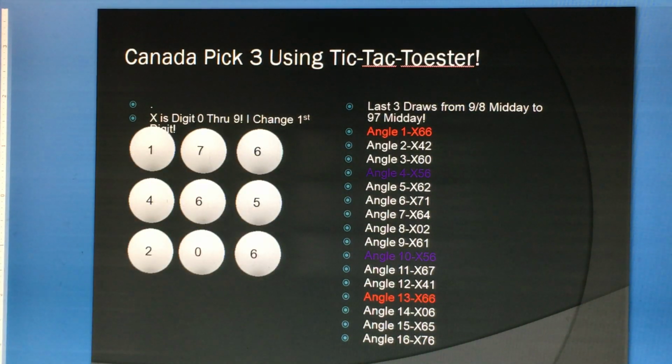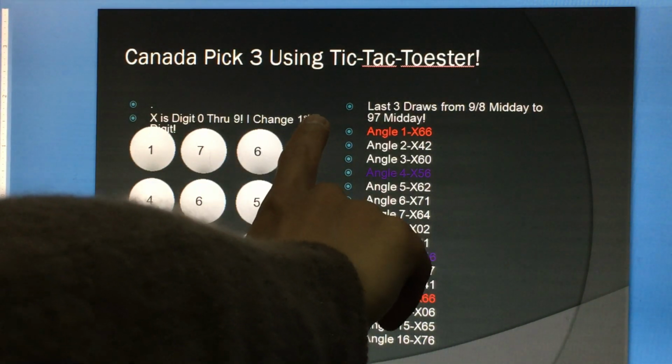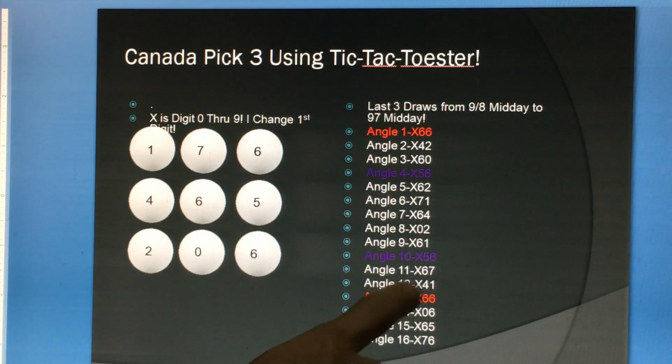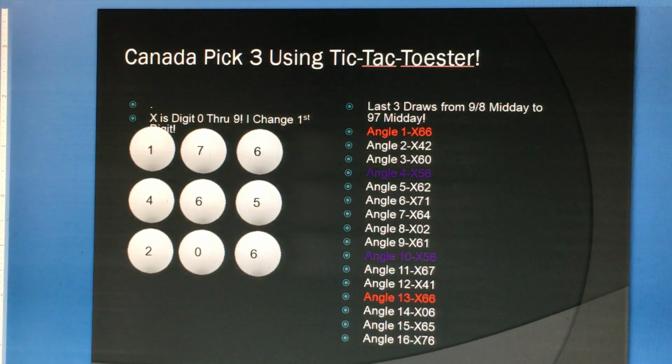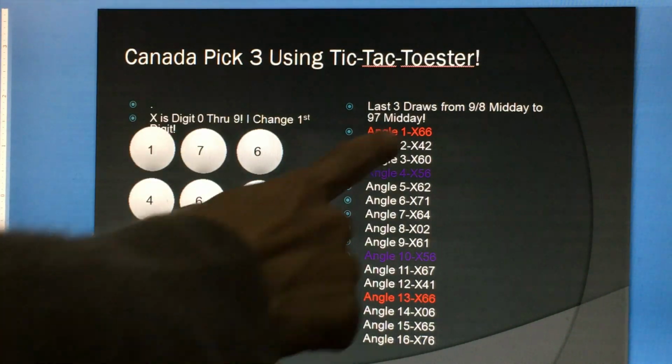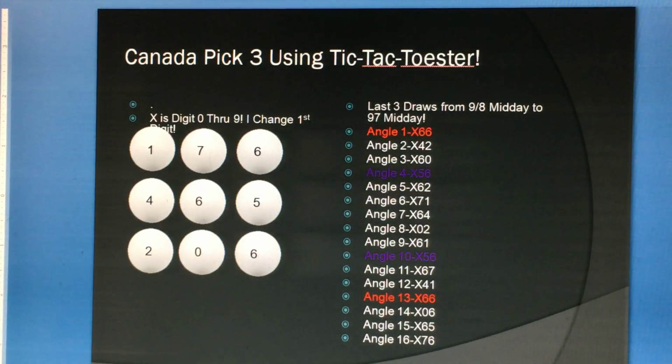Now, what are the red numbers? The red numbers, I categorize the white numbers as independent numbers. That means they do not match any other number in the same order. The X66 appears two times in the draw, angle 13 going diagonal. 266 becomes X66. And angle 1 going diagonal down, 166 becomes X66. So there's their repetition angles. Even though it's 166, 266, the back two digits repeat, I'm counting these as repetition numbers.